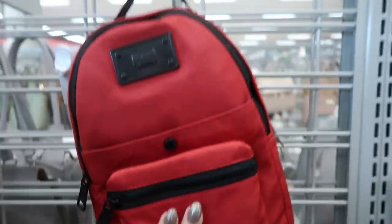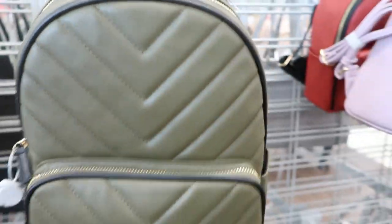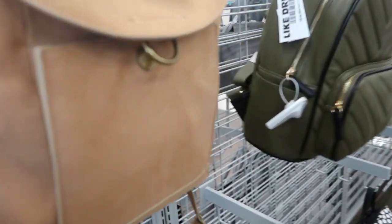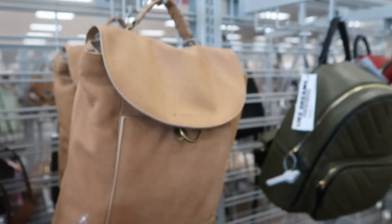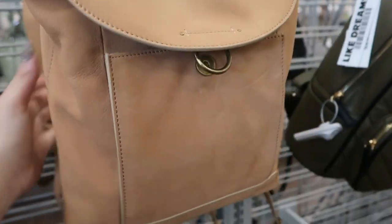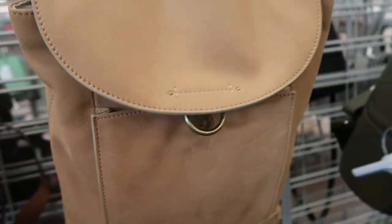Here's a nylon Steve Madden for $19.99. It's so cute. These are a little bigger. So this one's $22.99 from Like Dreams. Style. This is from Lucky for $24.99. This retails for $178. And this one is on sale, marked $20 cheaper. So that's a really good deal for that.